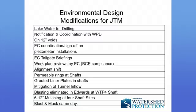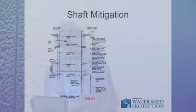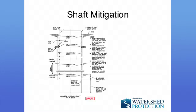So everything from EC, meaning environmental commissioning, we sit down with every time a new contractor comes out, you have to have a meeting. Here's what we're doing, here's why we're doing it, so no surprises from the construction people. These shafts, because they might be intercepting groundwater flow, we actually put these shafts in so water can intercept this shaft and flow around it and continue on its way. This is a design that's incorporated into it.